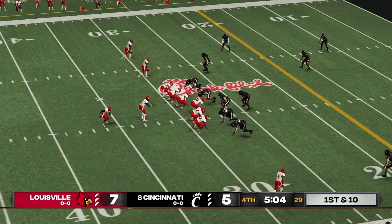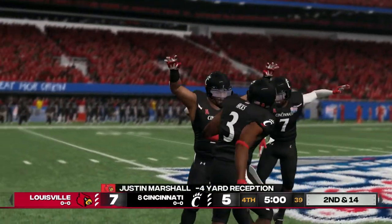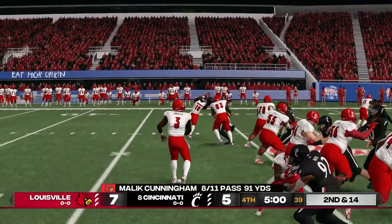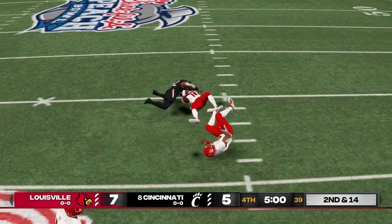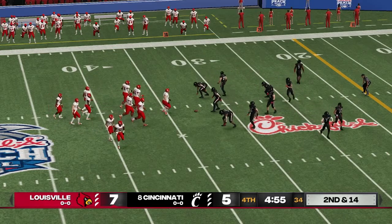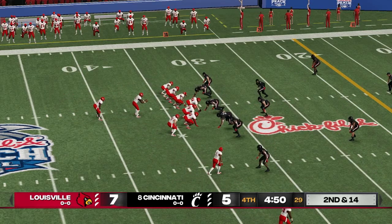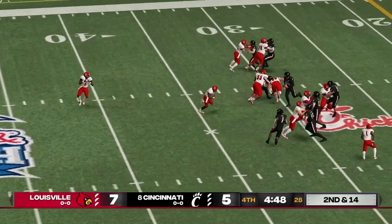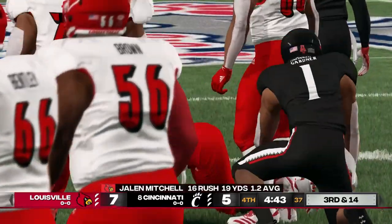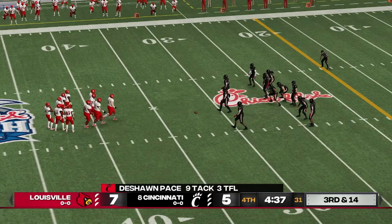Ball on the 28. Gets it out. He's met immediately. Thrown out for a 5-yard loss. This defense is fast enough that they can create negative yards on completed passes. So the offense might want to consider that next time they try that play. Gets out to about the 32-yard line. So we're looking at another third down here.